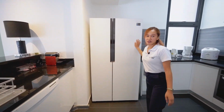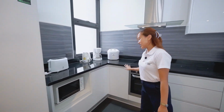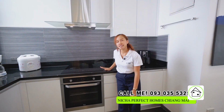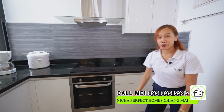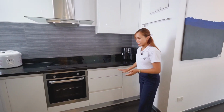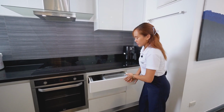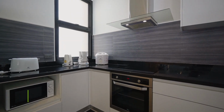And here's a really big fridge in white, which matches my shirt. Behind here, they have the hood, the electric hob, and the oven as well. So really cool for the oven. And I like that the owner did soft close, so when you open it and then close it, it just closes softly.